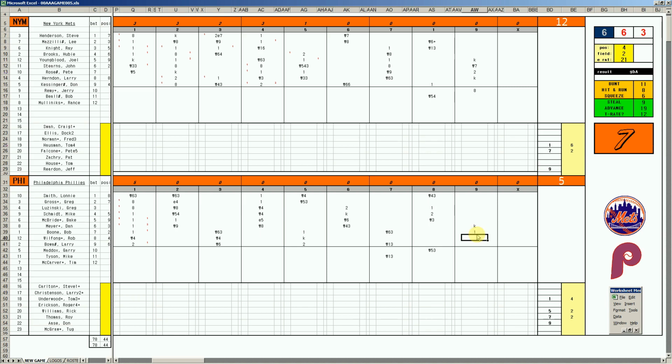Mike Tyson, 69, second C. Werner gets a second with 2 outs. It's Larry Boa. 1-5, and Larry Boa continues the game. Homer 1-2 double. It is a double that will score a run. It is 12-6. And Lonnie Smith, 46 off of Reardon, double 1-6. That's a single and an RBI, and it's 12-7.